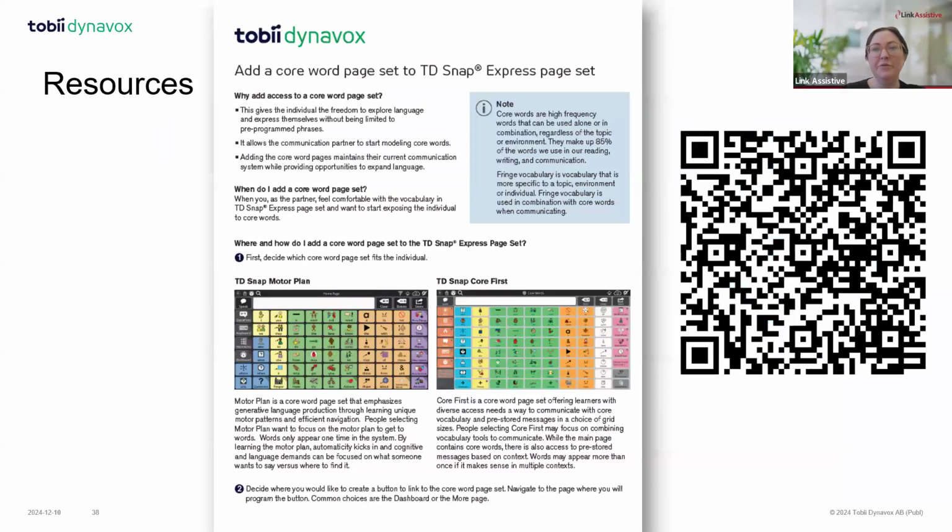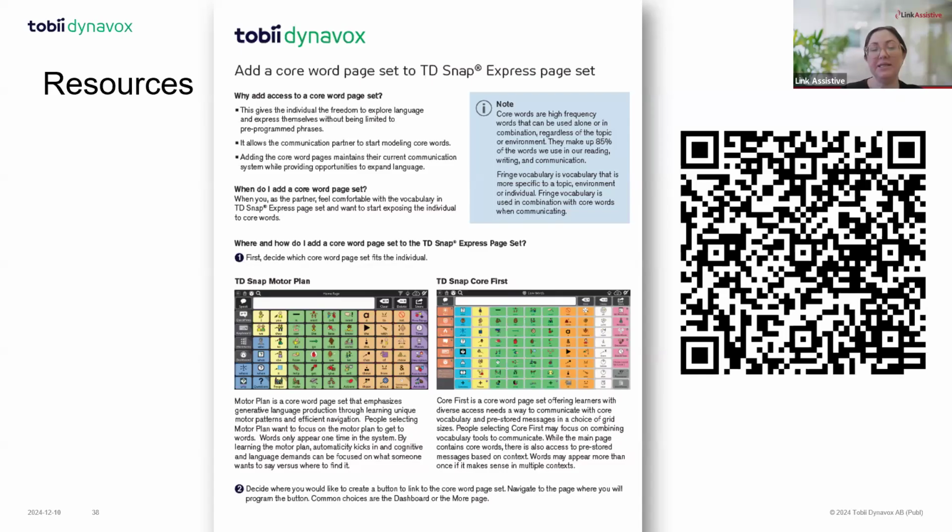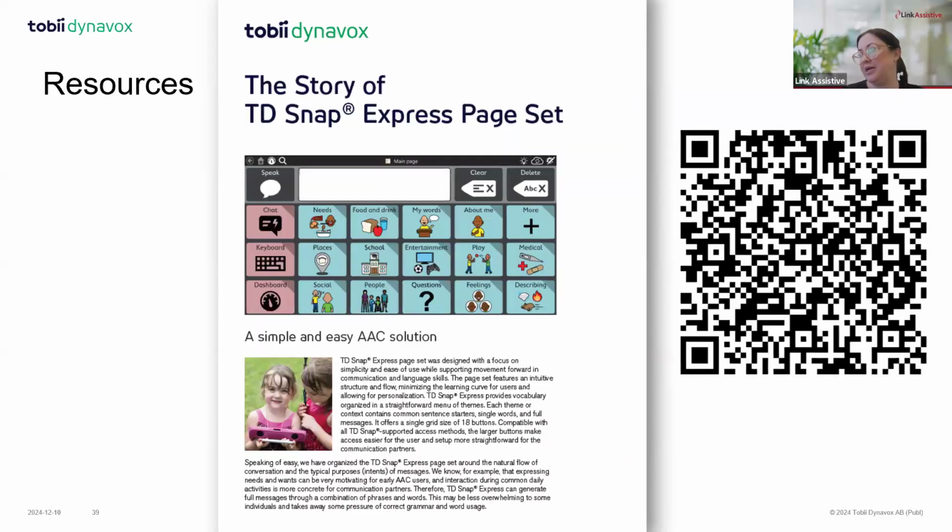Okay, so I'll leave the next couple of slides up briefly, but this QR code will allow you to download the story of TD Snap Express. And what that will do is explain to you the background, as we have explained in the webinar today, and also discuss how and when you would also then link it to a core word vocabulary. So that's just helping you to understand when you might choose TD Snap Express over a different page set. Always important to understand the different page sets and why you would be choosing it based on the needs of your user. And this can help with that. And also how and when to add a core word page set. Oops, sorry, that's add a core word page set. And this one is the story. Apologies. So core word page set, I'm going to just now leave it on this one. This is the story of TD Snap Express page set.